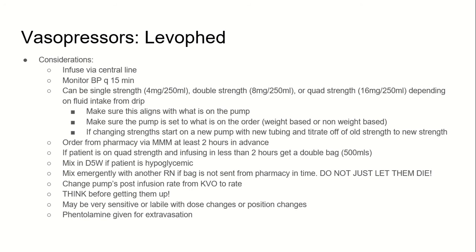And if you have somebody who's super sensitive, guess what? The pressure is going to drop. And even if you have fluid in there, the pump doesn't know that. You can change the post-infusion rate from KVO to the current programmed rate. So if the pump is going at 75 and it runs out of volume, as long as there's no air there, it can continue to run at 75. But you must change the post-infusion rate.